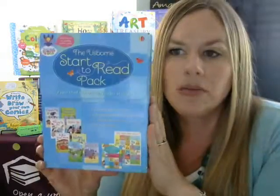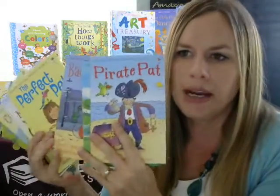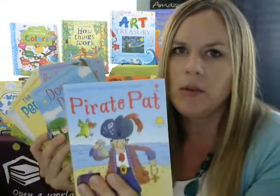If you'd like a smaller set on that, there's the Start to Read pack. This goes over the first 4 levels, and it has 8 books inside of it, and they're paperbacks instead, but you can see Pirate Pat that we were working on here is in here as well. If you have someone that's just starting to read, you might want this Start to Read pack because it really does focus on those younger levels and gets them reading.